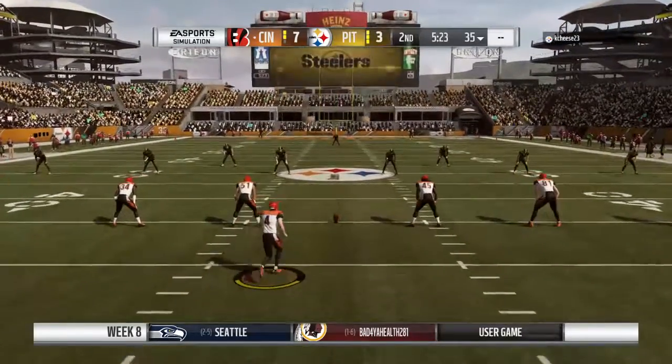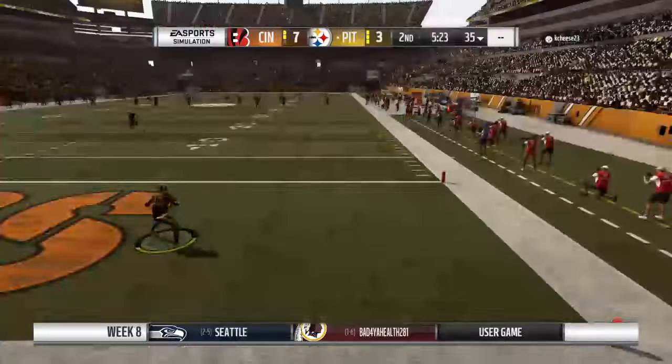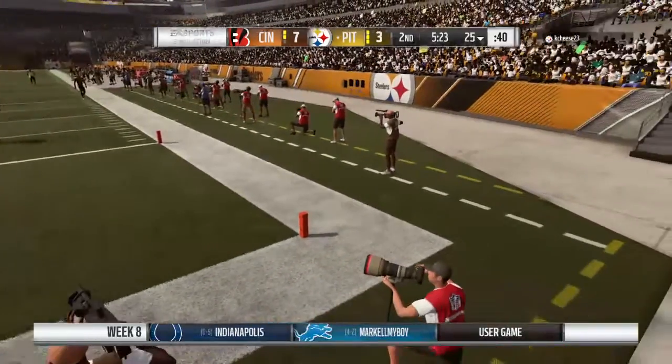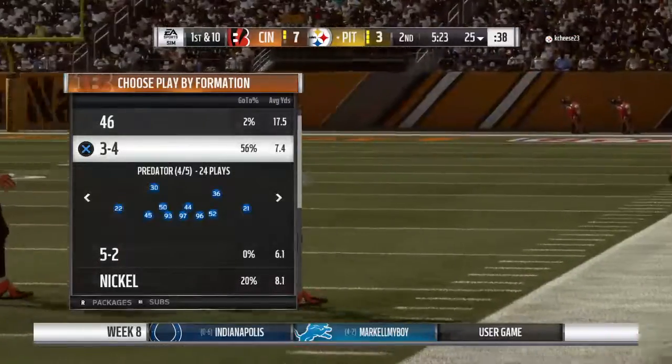Bullock out now to kick this one away. And this will be a touchback as that sails over the end line.